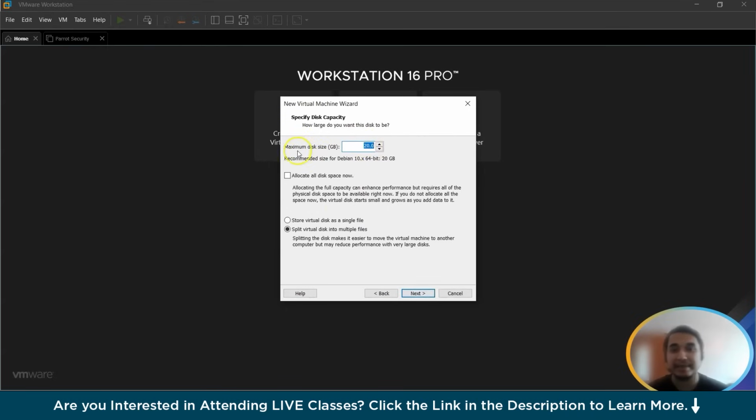Now this is the maximum disk size, the disk capacity: how much hard disk storage we are going to devote for the operating system, the installation, and all the files you work on in the system, which will be stored somewhere, right? So we're going to devote basically the storage size to make it easier to understand. I will give 30 gigabytes. Now here you have another option. You can allocate all disk space now, as it is written. Allocating the full capacity can enhance performance, but requires all of the physical disk space to be available right now.